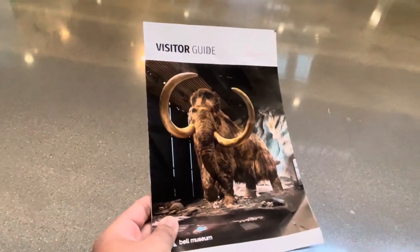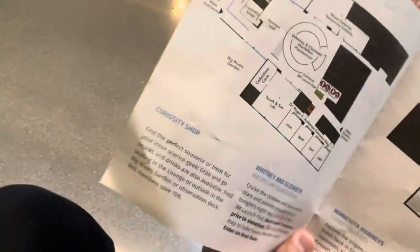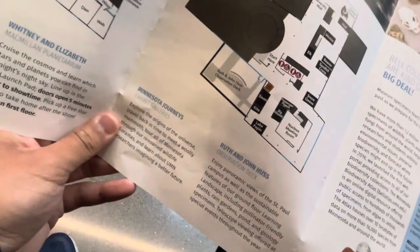I'm going to sit down. I have the Bell Museum map. Let's see what we've got here, looking at the map. Okay, first and second floor.